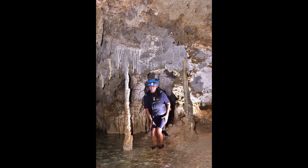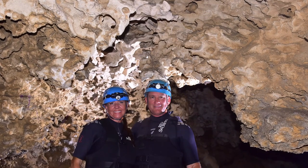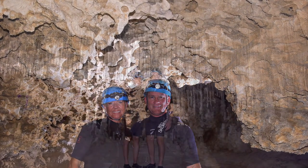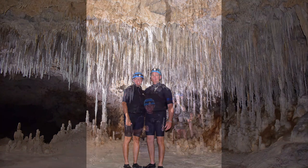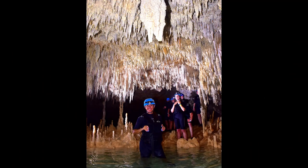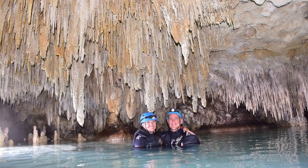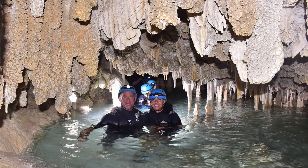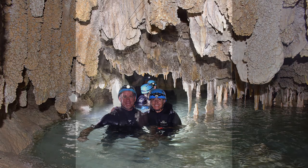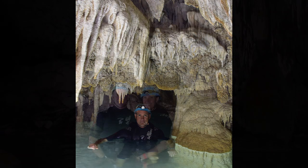As I mentioned previously, we couldn't take any cameras with us on this section, so all we have here are the pictures from the Rio Secreto photographer. I really wish we were able to get some type of video, as the wet cave is certainly the highlight of this entire tour. It's over an hour of walking, floating, and swimming through the cave, with some parts going through small passageways and others floating in water where you can't touch the ground.